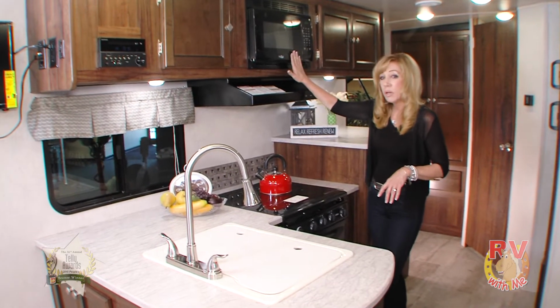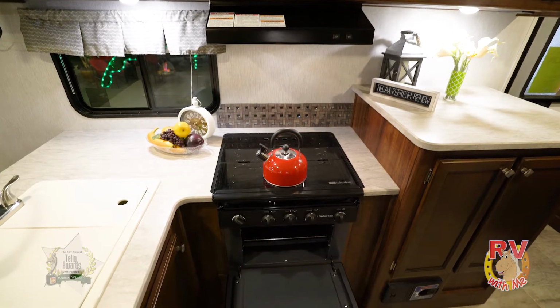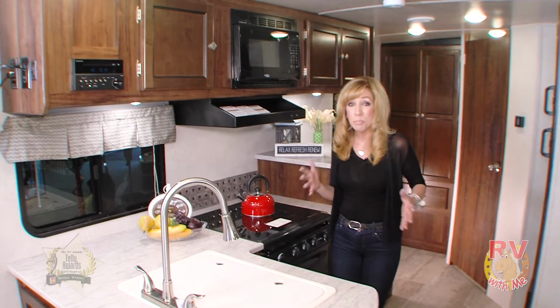Of course it has a microwave. Another thing you don't always find in a 21-foot trailer is an oven. So you can actually bake when you're on the road. I love baking cookies. It's just a lot of fun. The other thing I really like is the storage. There's quite a bit of storage up here. There's also storage below. Now RVing's all about having fun, and for me that means parties too, right?